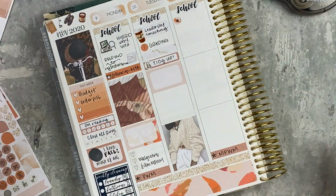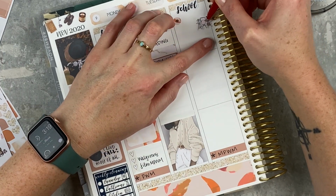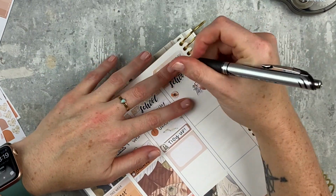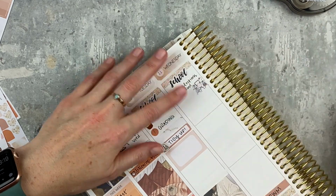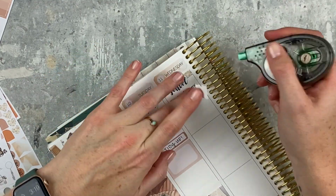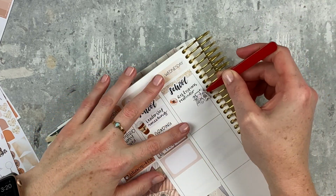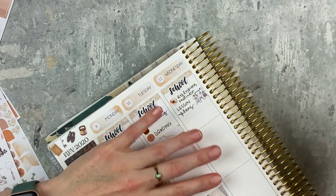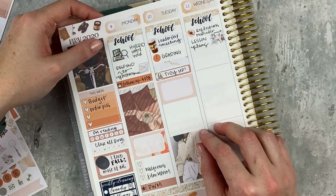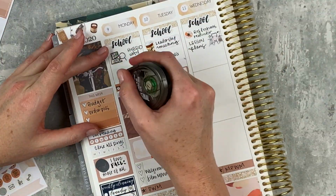And then on Wednesday, I started with a little asterisk to mark in a reminder for myself. And then I'm using this little desk to mark working on my lesson plans. And again, here, I just had no spatial recognition, whatever it is. Anyway, everything was either too squished or too far apart.